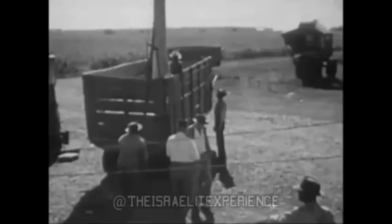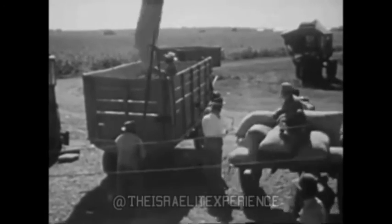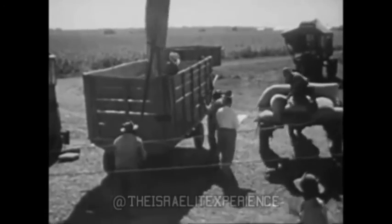A few tenants pay their rent in money, but most tenant farmers on the plantations work their portion of land in return for a share of the crop. And so the tenant farmers, both Negro and white, provide the necessary labor for raising the cotton.